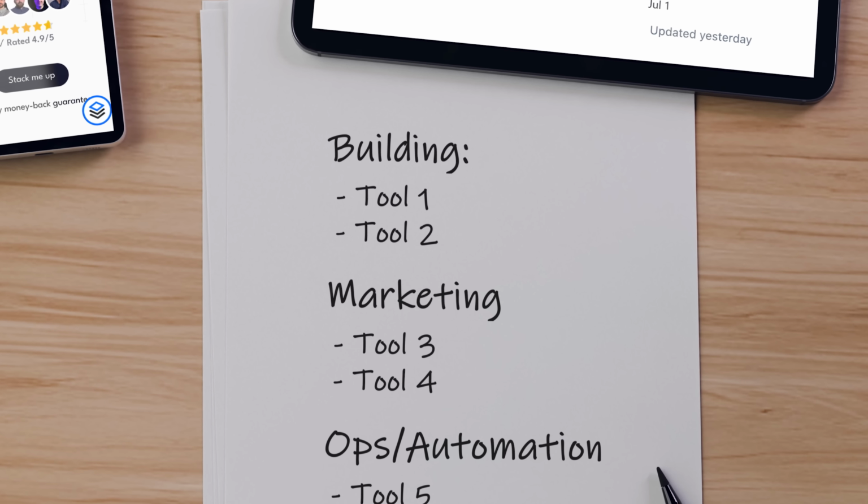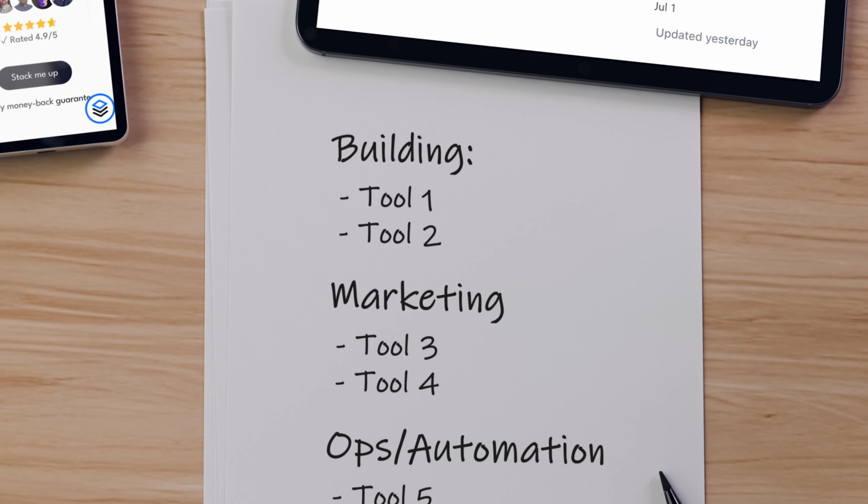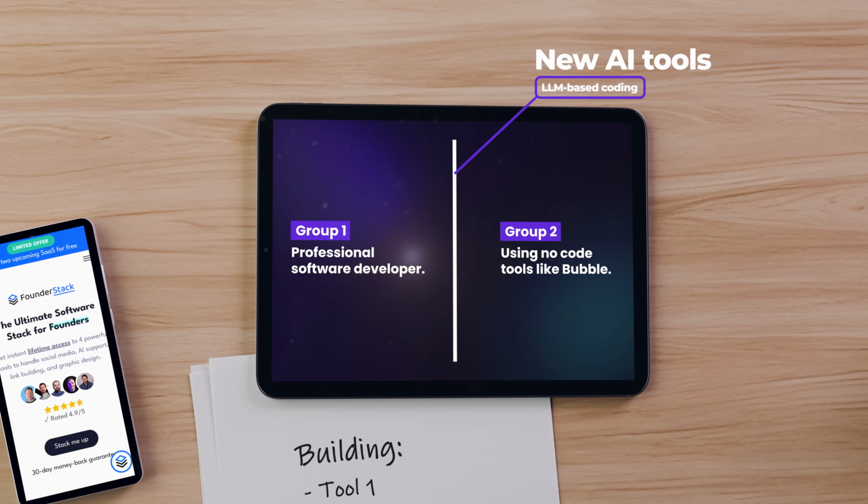Let's start with the first category, building. For a long time, building products roughly fell into 2 groups. Either you'd be a professional coder building everything from the ground up, or you'd use no-code tools like Bubble or Webflow, which is fully UI-based, drag and drop, and requires no coding skills at all. Obviously, building a product from the ground up comes with the massive disadvantage that you'd need to be a professional software engineer with several years of professional experience in order to realistically build something great. And using no-code tools like Bubble comes with the massive disadvantage that you'll get very limited in what you can build very fast. But now we have something that goes somewhere in between.